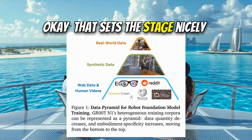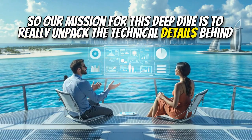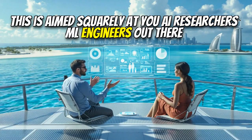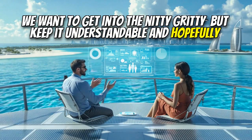Okay, that sets the stage nicely. So our mission for this deep dive is to really unpack the technical details behind GR00T N1. This is aimed squarely at you AI researchers, ML engineers out there. We want to get into the nitty-gritty, but keep it understandable and hopefully interesting too.